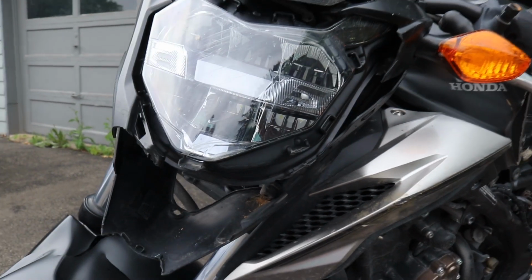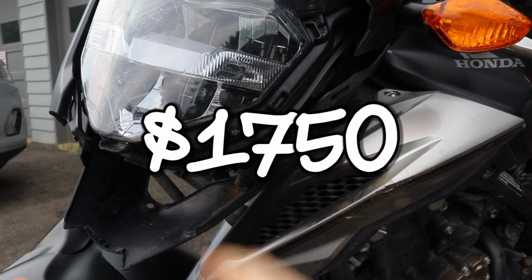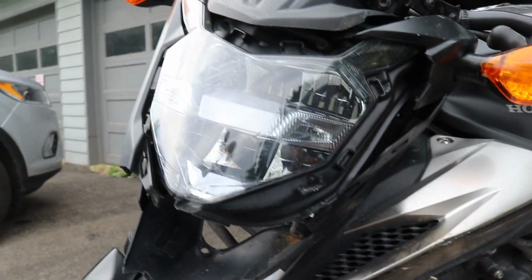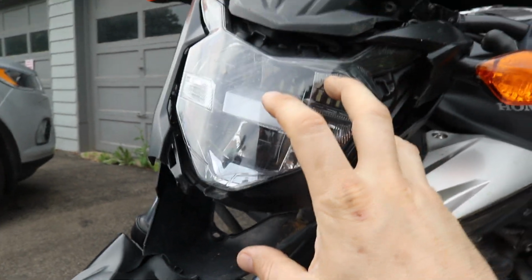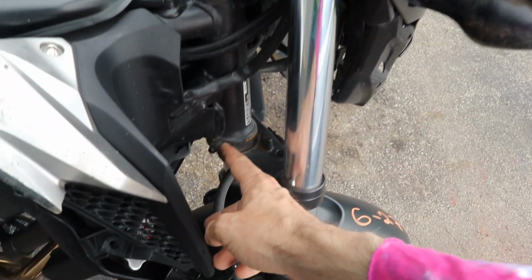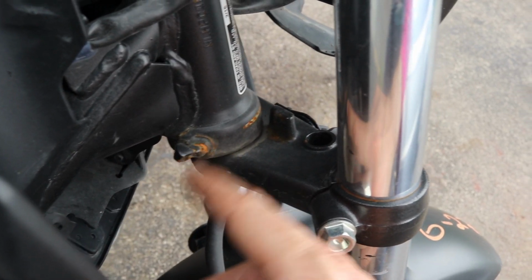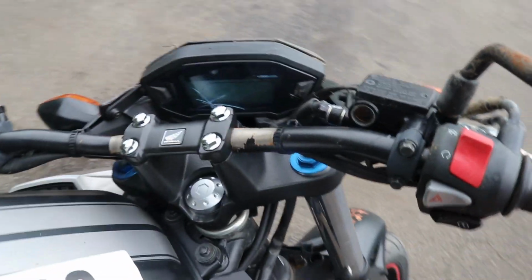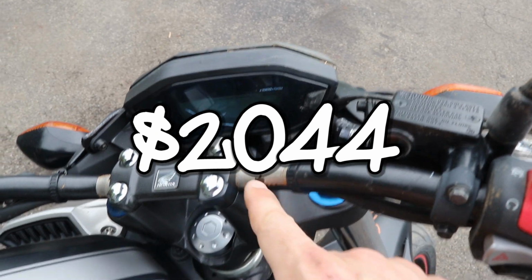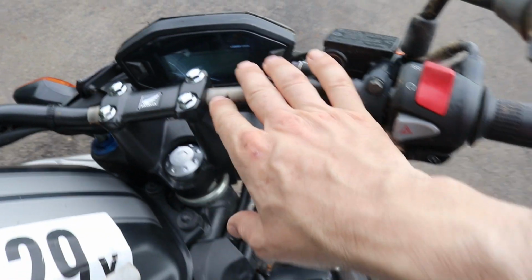So my estimated cost for customizing it would be $1,185, which compares to $1,750 for doing a full dealer cost restoration of the bike and $1,250 for doing a restoration using used parts. Now, if we go the restoration route and go the used parts route, we could potentially have a CB500 2016 for $2,044. Which is significantly cheaper than the $4,000 they're currently going for on Cycle Trader.